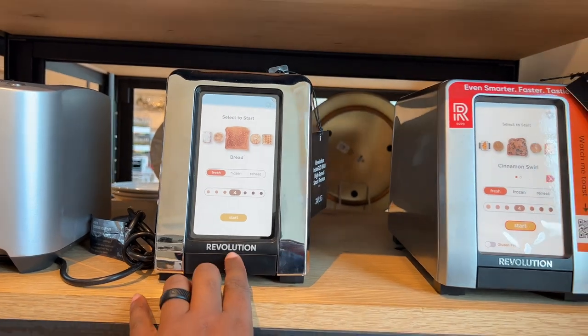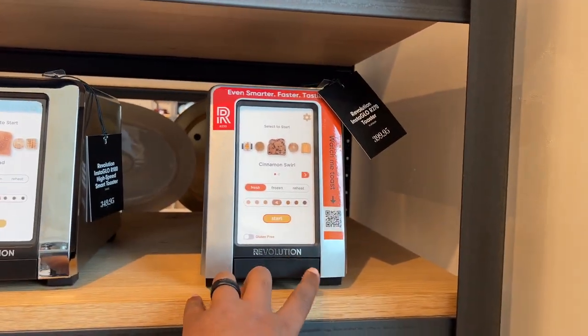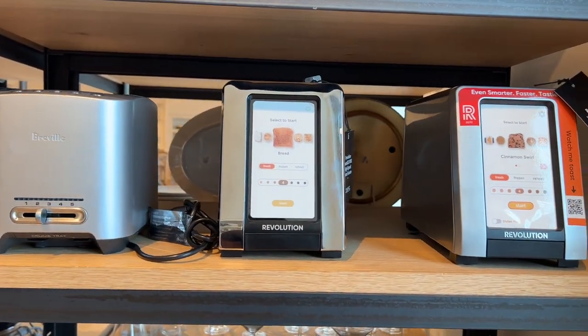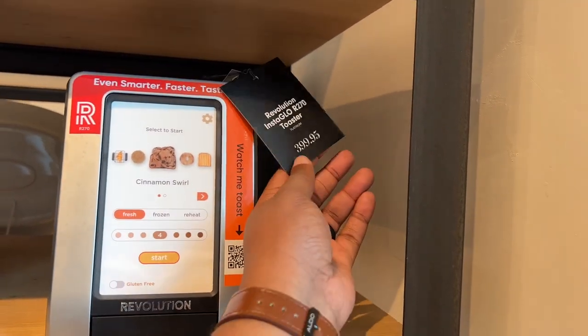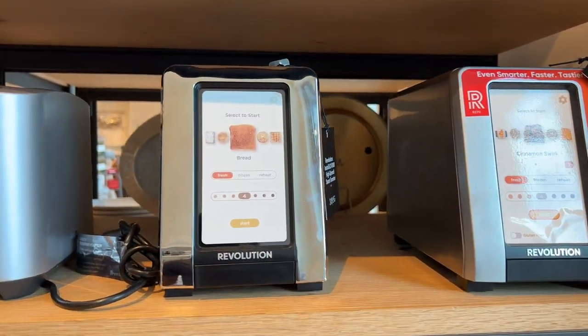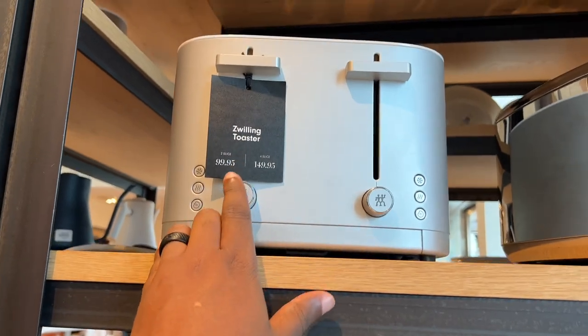I think so. So this is the one we were just talking about in the car. It's a smart touch screen. There's a difference between this one and this one, I'm not sure, but this one's $399. This one's $349. Just for the toaster. Where you can get something like this for $100.